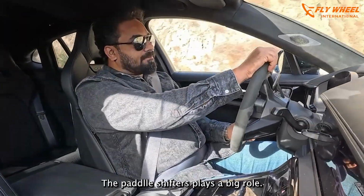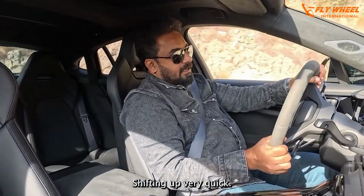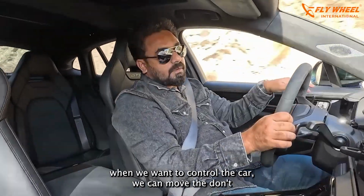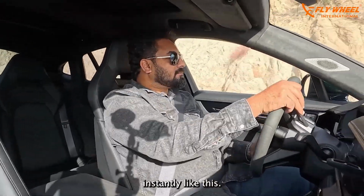The shifter plays a big role. I'm in Sport Plus mode now, and the gear shifting up is very quick, which results in better dynamics, because whenever we want to control the car, we can shift down instantly like this.